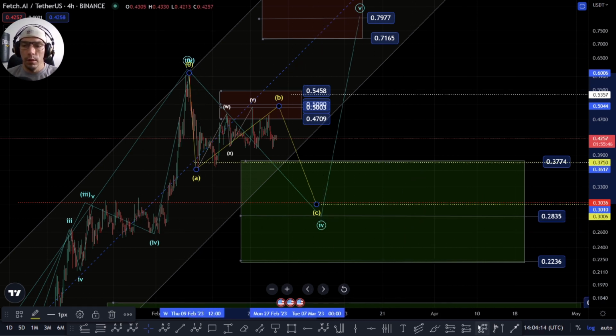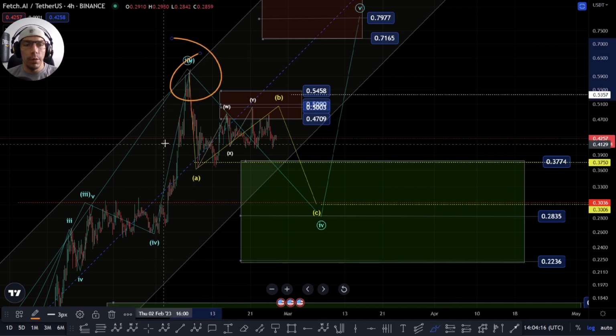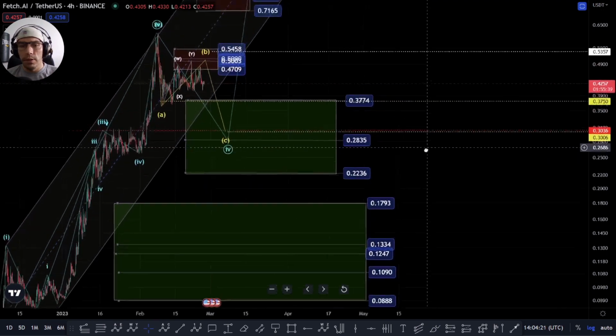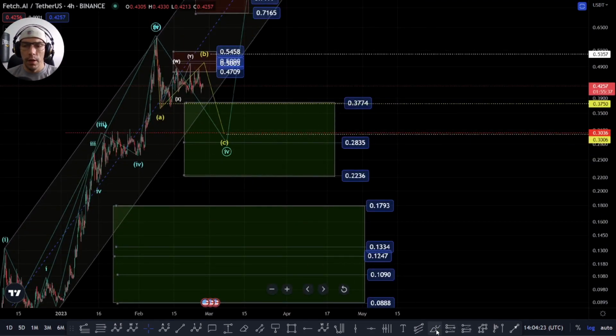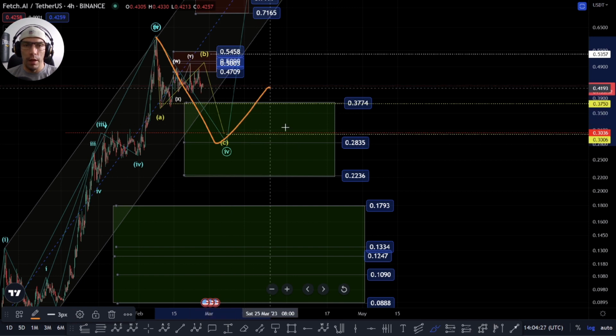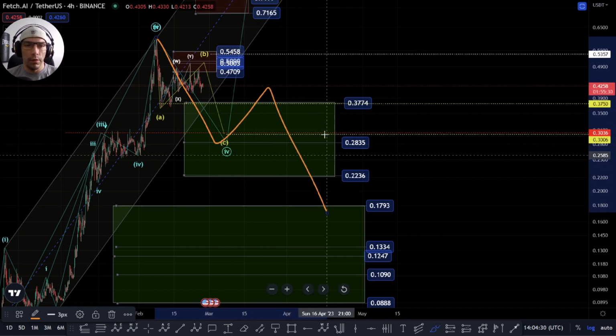So there's two ways we can look at this move. Effectively, this high point here, we can either treat it as a fifth wave, in which case what we'd be looking for is basically the potential to actually come down deeper here. And what we'd be looking for then is the fact that we could be looking to form something like this as an A, B, and a C potentially to the downside.